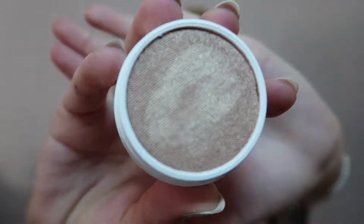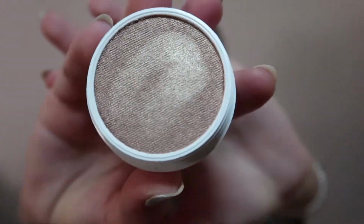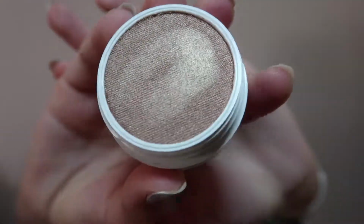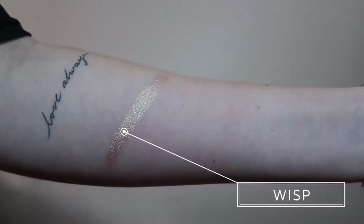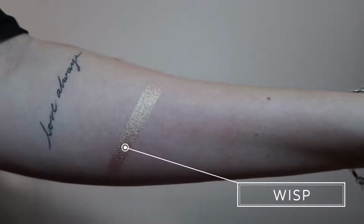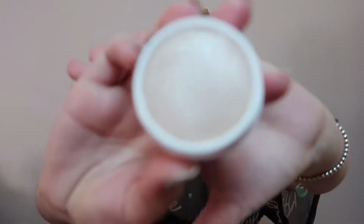The first one is called Wisp. It's from their highlighter collection. This is kind of like a bronzy highlighter, but I feel like you can maybe use this to add it into your contour, perhaps. I mean, I haven't tried it. And this is a beautiful highlighter. It has that kind of gold, brown, peach finish to it. Very beautiful.